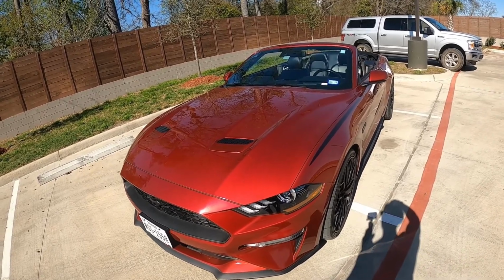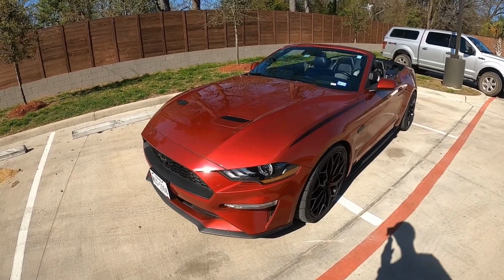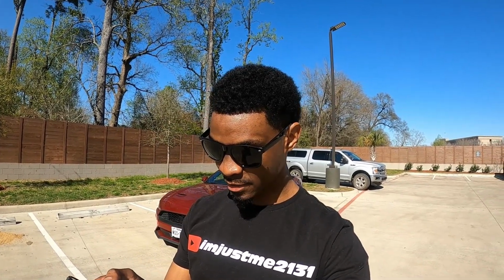It does have a cold air intake in it, and it's claiming to have 483 horsepower and 421 foot-pounds of torque. I am going to read off some of the modifications that this car has. Now it does have an upgraded half shaft kit. It has a Borla cat-back sport exhaust system with the chrome tips. It has the GT350R Brembo brakes. It has a coilover kit on it. And it also has the 20-inch wheels, a Roush cold air intake, and again it is claiming to have 483 horsepower, 421 foot-pounds of torque.